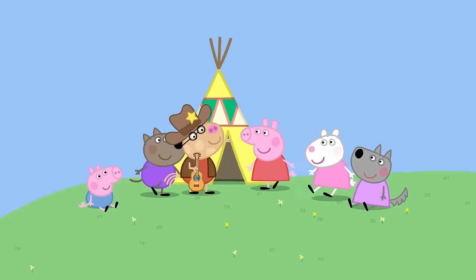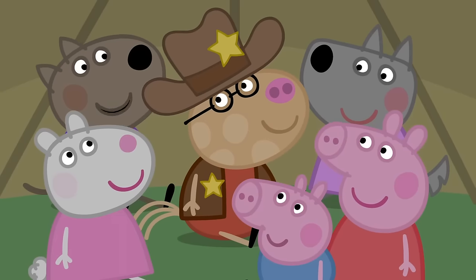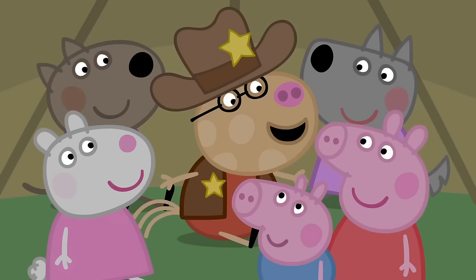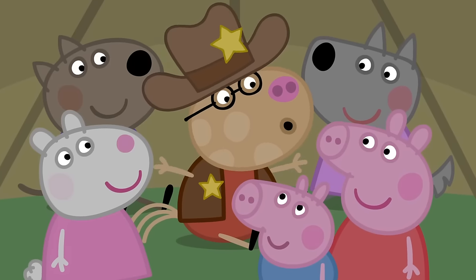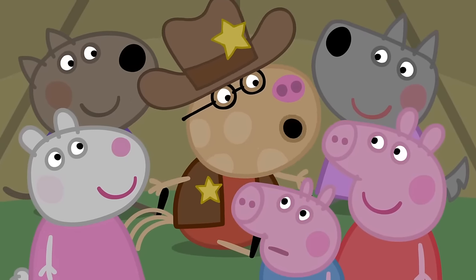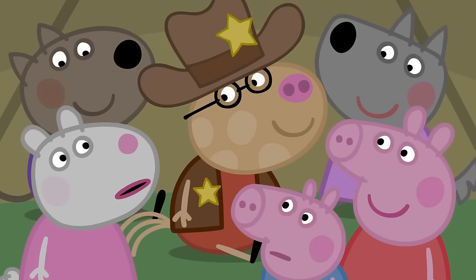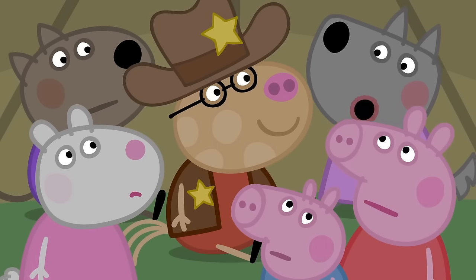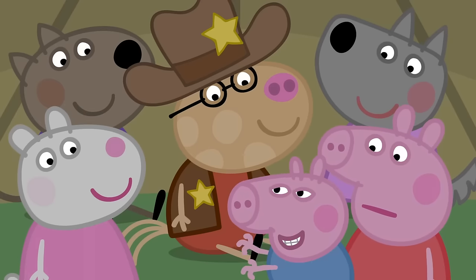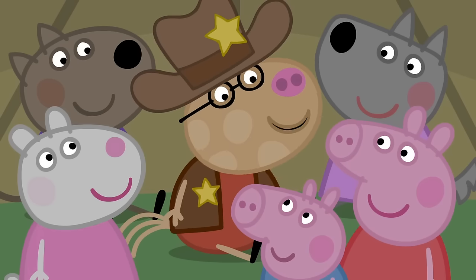In the tent. I could tell a story. Make it scary. It was a wet and windy night in the Wild West. Ooh. And wild animals were out looking for food. Looking for food at night? Some animals eat at night, Susie. Wild animals. Brrr. And the brave cowboy Pedro was alone in his tent.